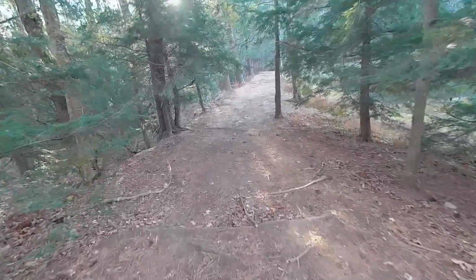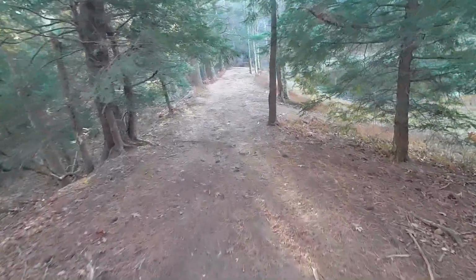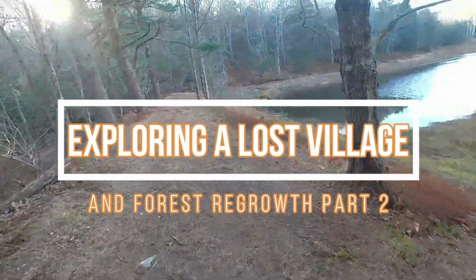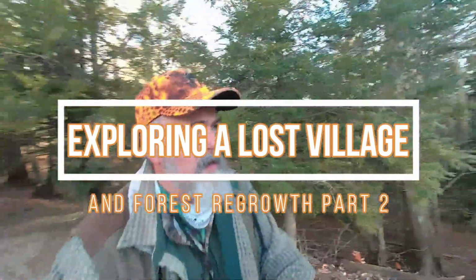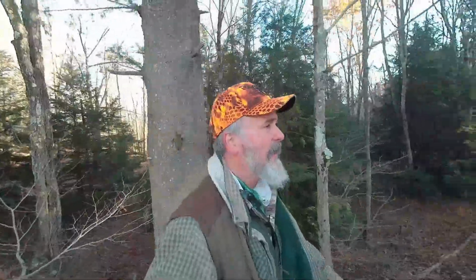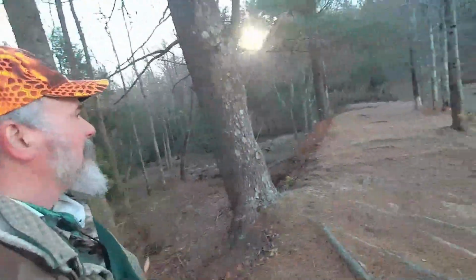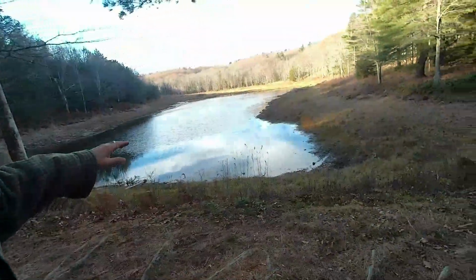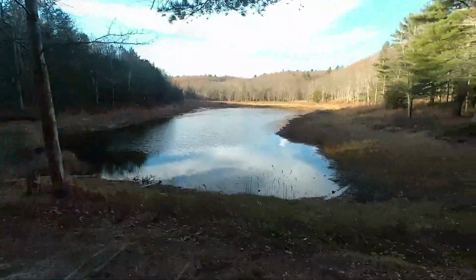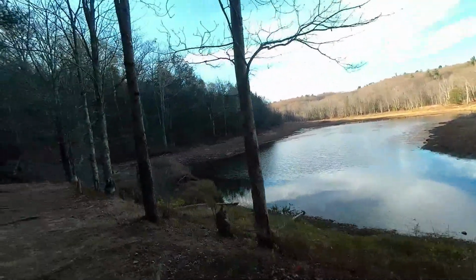Old earthen dam. That farm had to be doing pretty well because they created something New Englanders really loved, because it was a way to make money in the wintertime on a farm. Winter comes and you're just hanging on, but not if you build yourself an ice pond. That's what we're looking at here, an old ice pond.